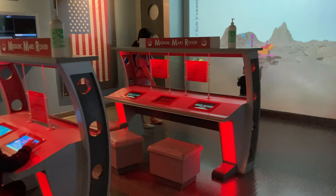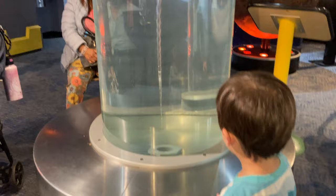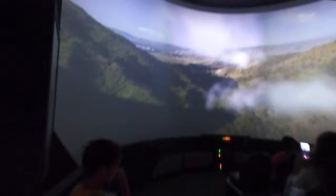Inside were other space-themed activities and exhibits to learn about our own planet. A helicopter room showed a panoramic video of flying above Southern California.